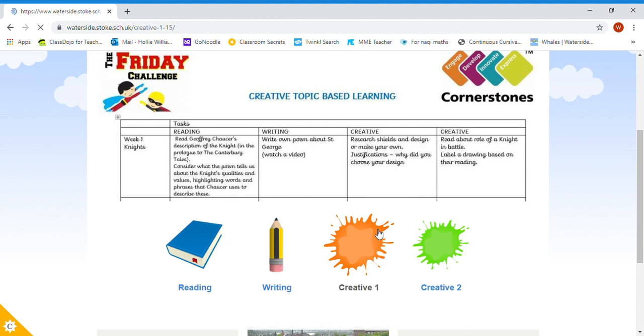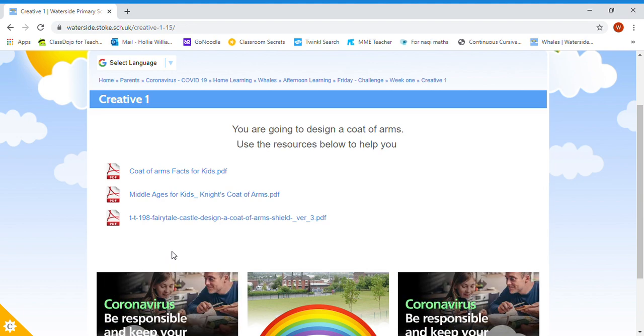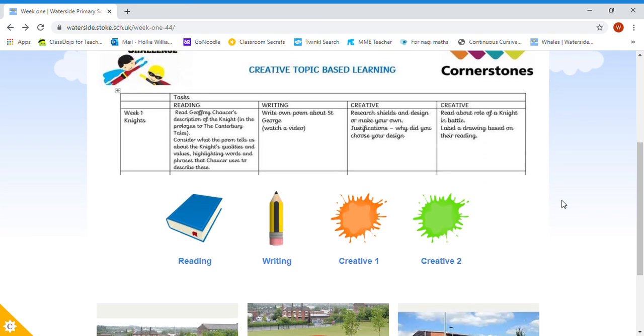Okay, so if you go on to creative 1, there's lots of facts there for you to use, and some templates of some shields as well. So we look forward to seeing those and how creative and colourful you can make them.